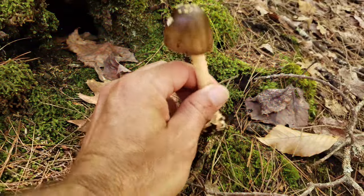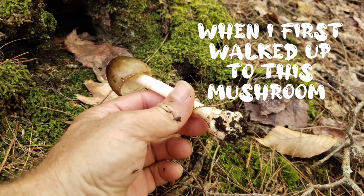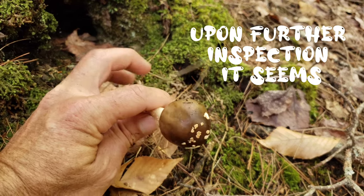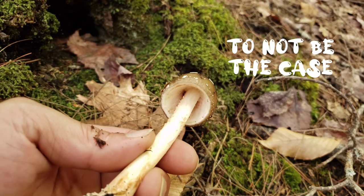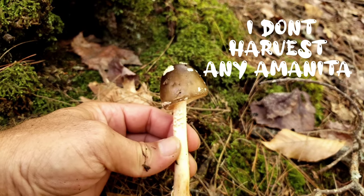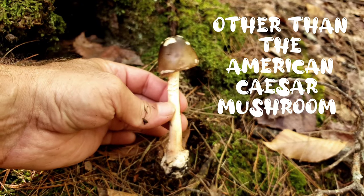This Amanita. It's a bulbous base, as all Amanitas do. And the dark cap with the warts on top. Now that is a toxic mushroom that you do not want to eat. It's pretty easy, you don't eat these.